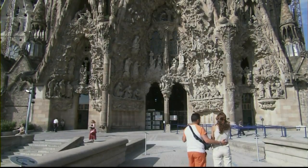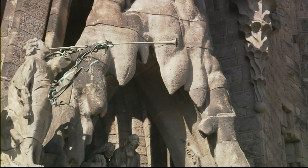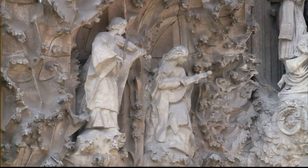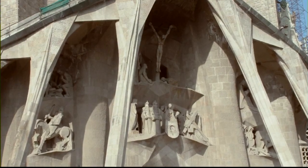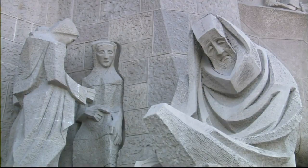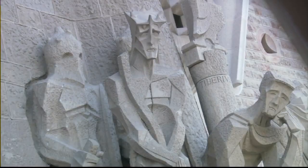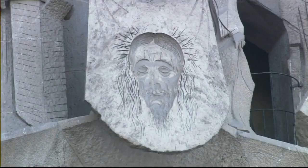The Nativity facade on the northeast side of the church, with its dripping Gothic style, was mostly supervised and crafted by Gaudí before his death. The Passion facade on the opposite side of the church is a somber testament to the sorrow of death, constructed many years later by local sculptor Josep Subirachs, and the artwork was both praised and condemned.